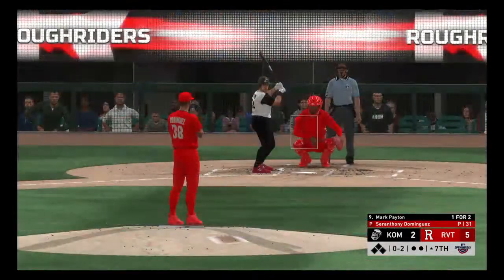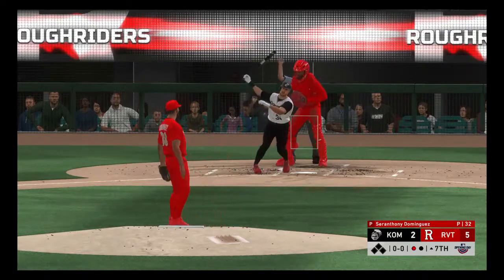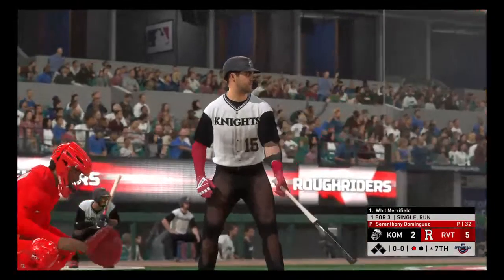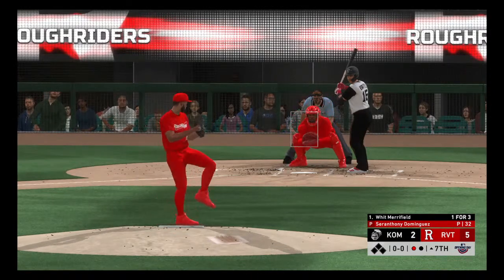And he fouls this one off. Now the fastball is right by him as he swings and misses for the first out of the inning. With Merrifield next to bat, he's working on a 1 for 3 thus far. First offering on its way.